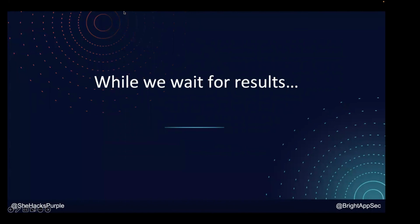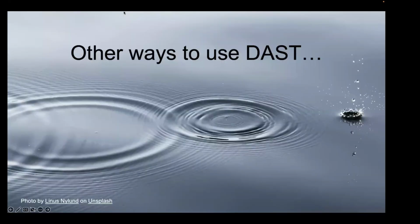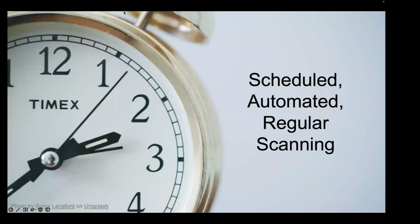there's lots of ways you can use a dynamic scanner. You don't have to do it just like this. So other ways we can use a DAST. We can schedule automated regular scanning. You could scan all your APIs every night if you really wanted to, or you could scan them once a month if you don't use them that often and you're not doing that many updates. The reason why you would scan them somewhat regularly is because we add new tests all the time. When something new is discovered by our security researchers, we add new tests, and that can be really helpful.